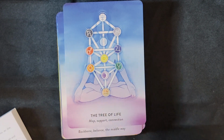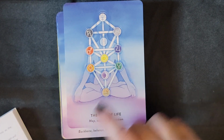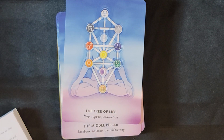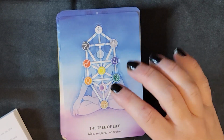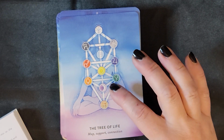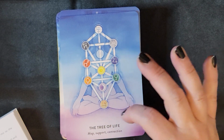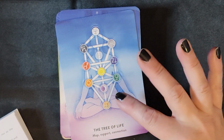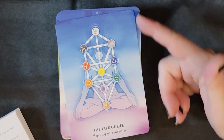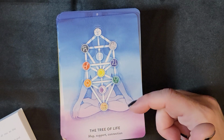And then 9 is Yesod, which is your foundation, which is like the root chakra. This one is silver or purple. Foundation is root chakra, but the placement of this is more like sacral, kind of, because I don't know if that's under her feet or under her body or at the base of her spine. You know what I'm saying? There's no he or she there, but this person.